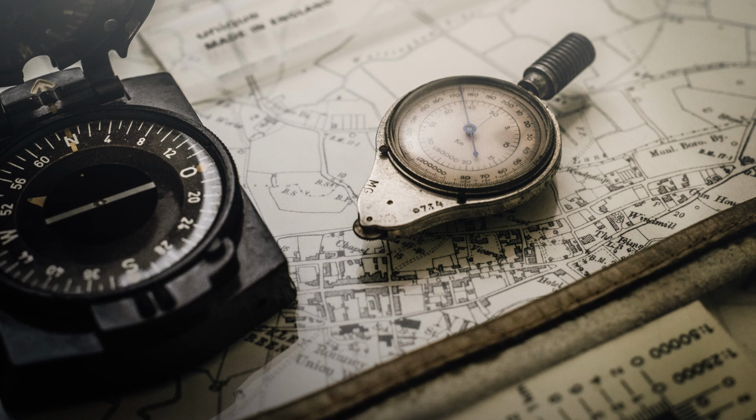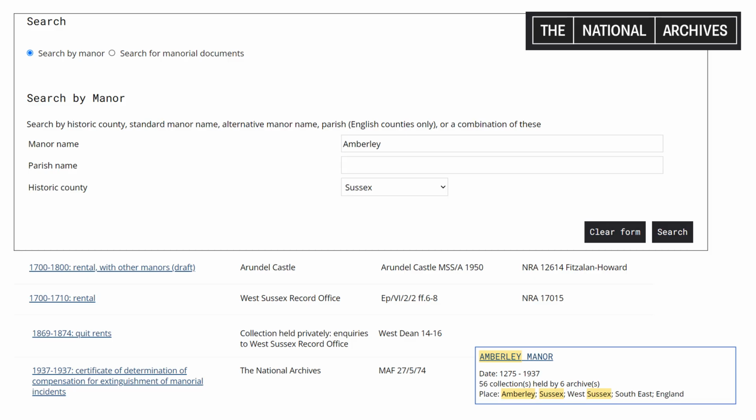So where do you find them? The best place to start is the Manorial Documents Register, which is available online and is maintained by the National Archives. If you don't know the name of the manor, just type in the name of the parish and the county. This will give you a list of manors in that parish. This example is for Amberley, and you can see the date ranges from 1275 to 1937. There are 56 collections in 6 different places, including the West Sussex Records Office, Arundel Castle, and the National Archives. So be prepared to travel.